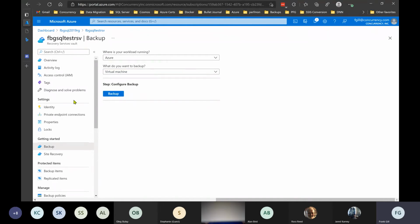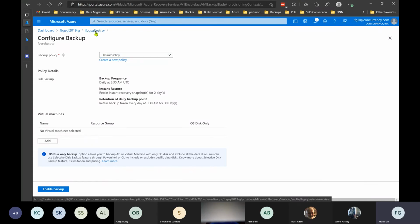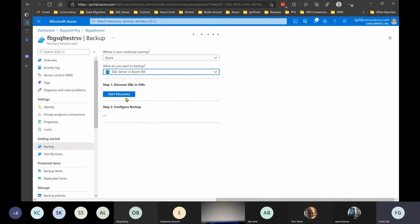Once I tell it what I want to back up, and I click Back up, I have a policy. In this case, this is a VM policy, so it's going to back up daily at 8:30 a.m. UTC, and then I would add a virtual machine. I don't have one to add because the one that I've got is already added, but that's how that looks. And then again, if I select SQL Server, I would start discovery, and that will actually look at all of the VMs that I've already registered, and it will look for SQL Server instances and the databases running on those SQL Server instances. And then once it does that discovery, then I can configure the backup for those databases.